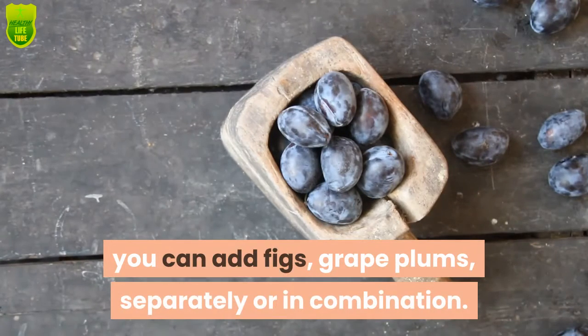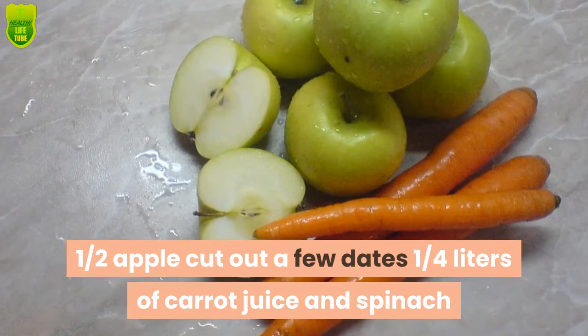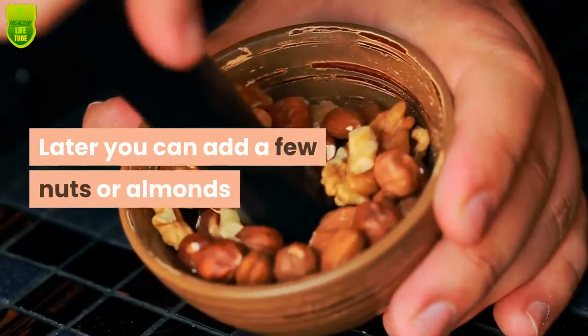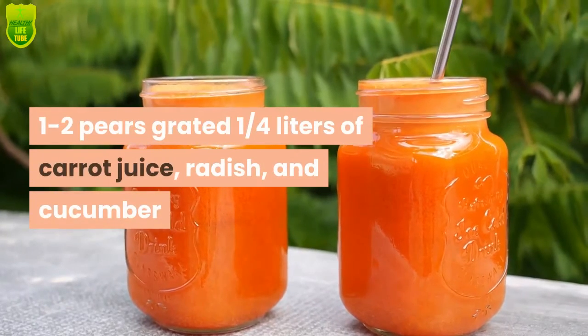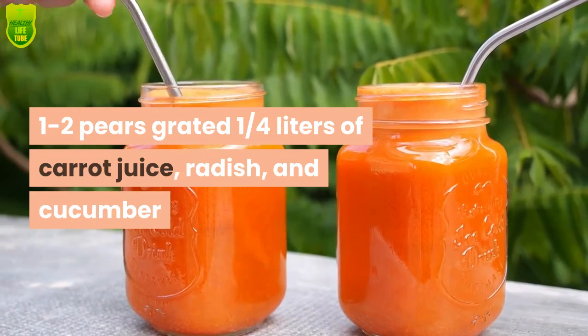or in combination. 2. 1/2 apple, cut, a few dates, 1/4 liter of carrot juice and spinach. Later you can add a few nuts or almonds. 3. 1 to 2 pears, grated, 1/4 liter of carrot juice, radish, and cucumber.